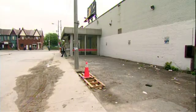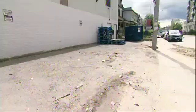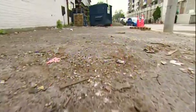I'm assuming this is the space here? This is the space indeed. Yeah, I was kind of afraid you were going to say that. Well, I've seen prettier spaces in the city. Yeah, it's not one of the most beautiful. Got asphalt, got litter strewn, it's going to be a challenge.